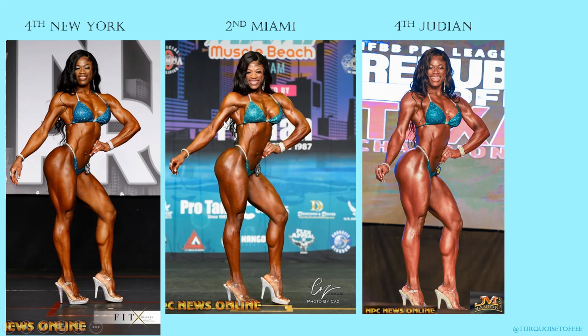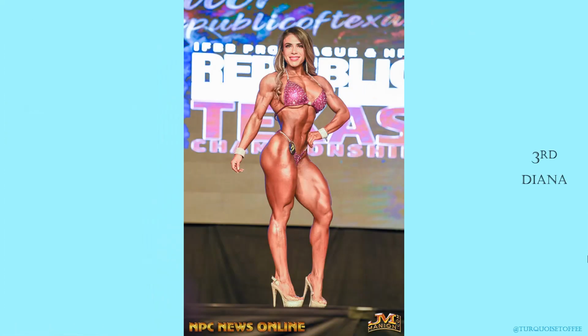I think before it was really sticking out and it was kind of throwing off her overall shape, but now she just looks really sleek and polished and beautiful. So a wonderful 4th place. Okay, Diana in 3rd. Amazing, beautiful sweep to her quads.